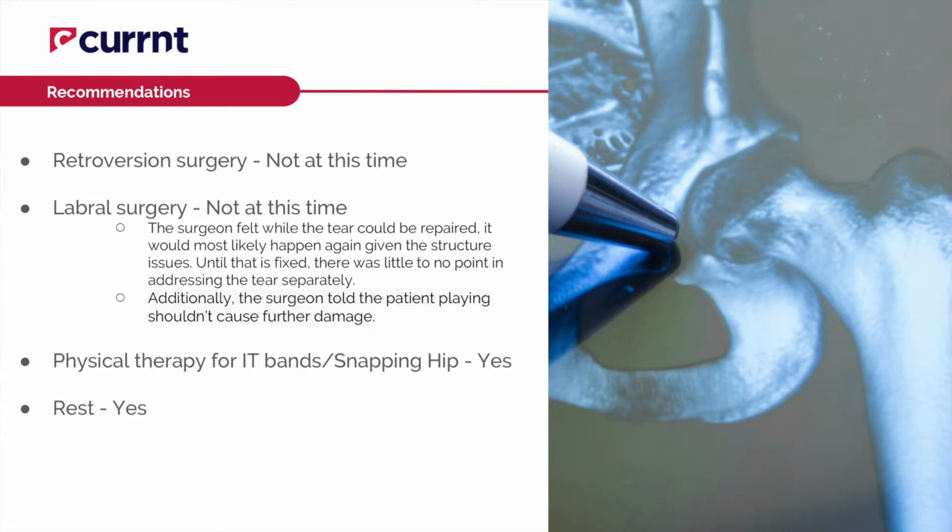In the process, the surgeon also told the patient that playing really wasn't going to cause further damage. And the feedback from the parents has been that whether she rests or plays, there's really no difference in terms of the pain. It's more of a constant pain.